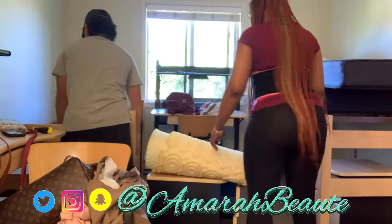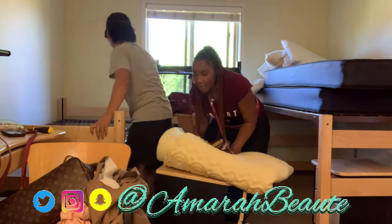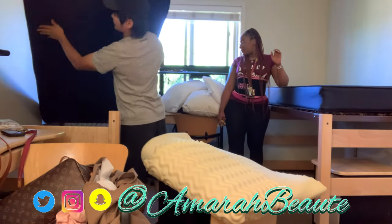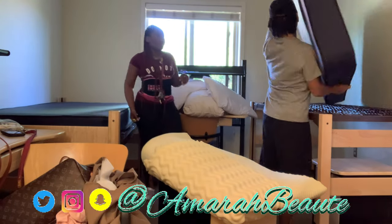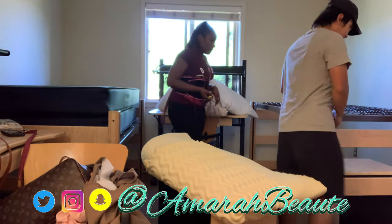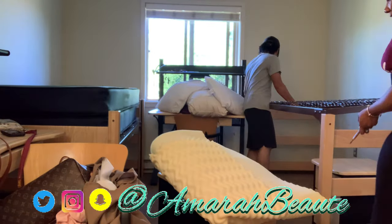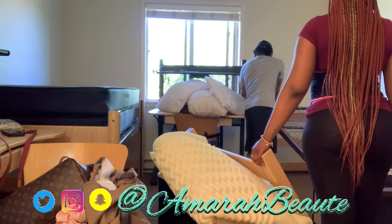So, yeah. Okay, so here I am with Donnie. He's a CA at the University of Minnesota Crookston as well. And like I said, I did move and unpack and pack everything by myself. But right here, what we're about to do is loft your bed. And that literally means move your bed up or down. And that's something I need a man's help with.